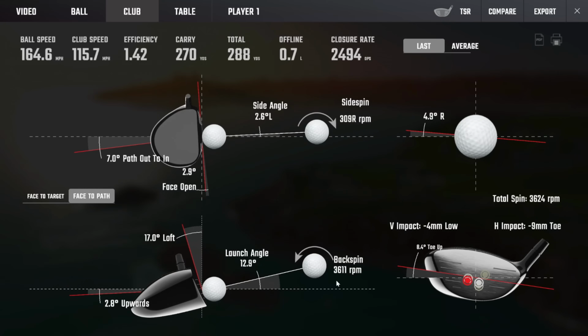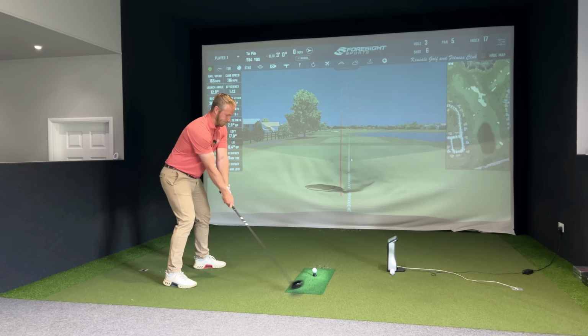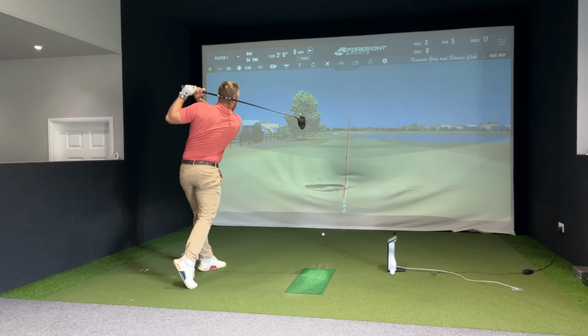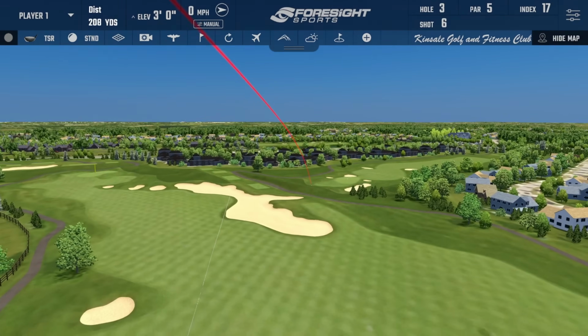I mean, for an 8-degree TSR3 head, that is a lot of spin. It's spinny. Yeah, that's definitely the miss, isn't it? That felt toe. Like high toe.